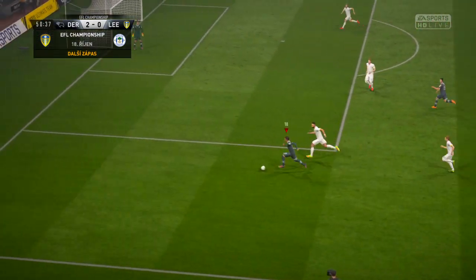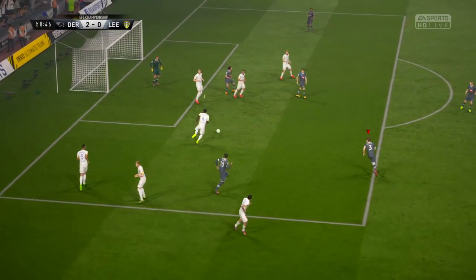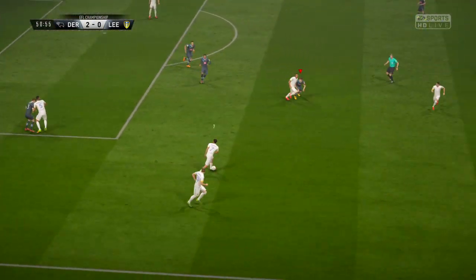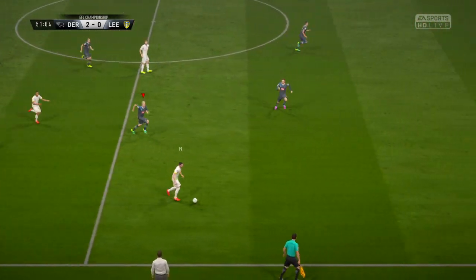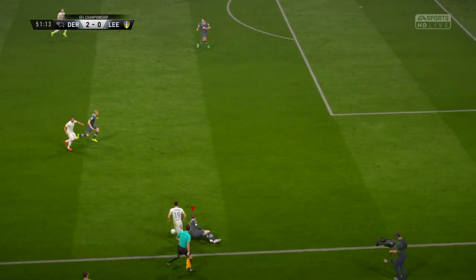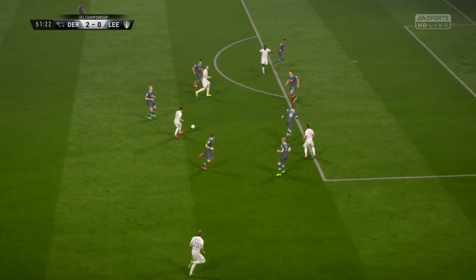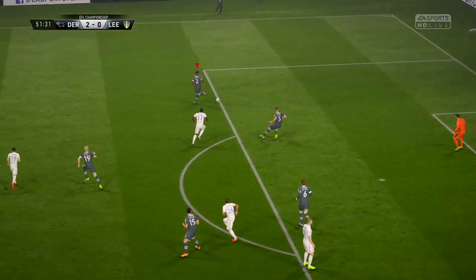Trying to find an opening. Not panicking. That looked very good indeed, but the move has broken down. Pablo Hernandez. Could be dangerous. Supporting player alongside. And shoots! Good work by the goalkeeper.